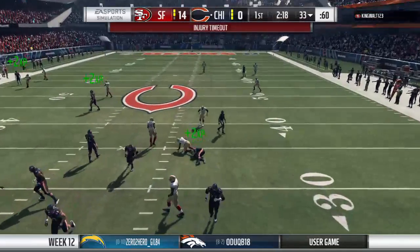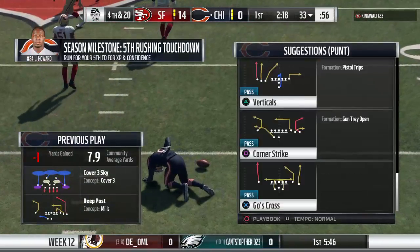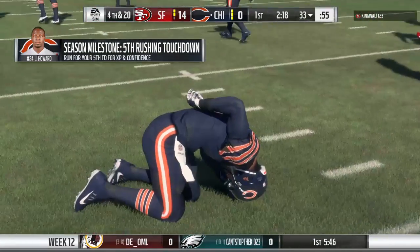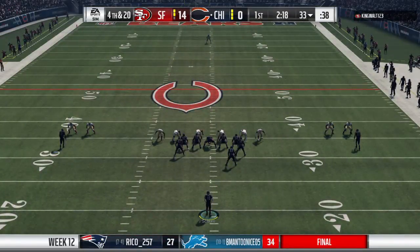And the Niners get there and bring him down. And now following that sack, looks like we've got an injured man down there on the field. While the training staff works on him, we'll step aside and be right back.